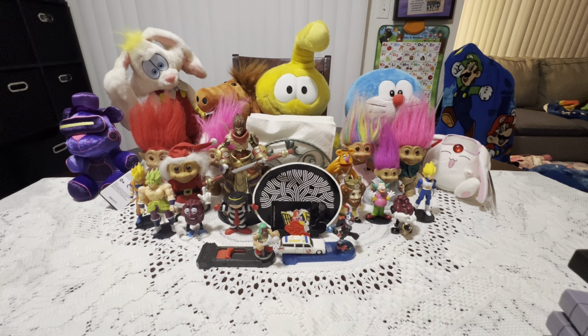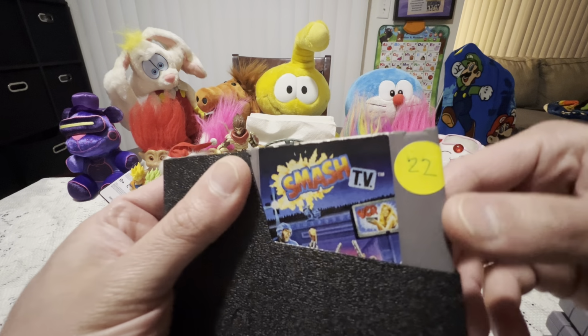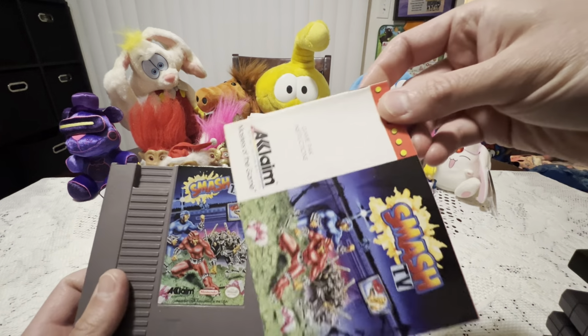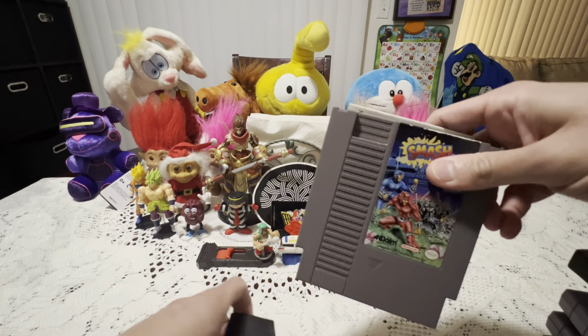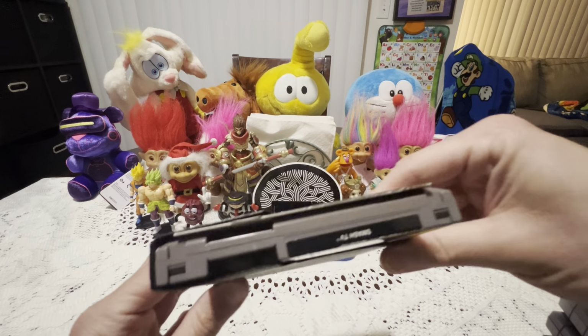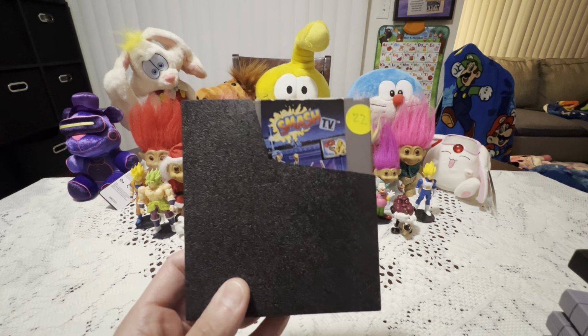But then the last one that I bought before leaving the flea market was a game I've been looking for a really long time on eBay and whatnot, but I've been iffy to get it, and that's Smash TV. Did not pay the $22, and it actually came with the instructions. I must have paid probably like $15 or something, because we bought a lot of stuff from the guy in the stall.